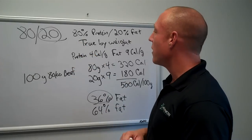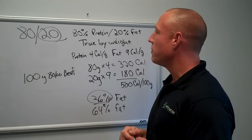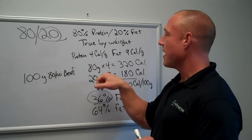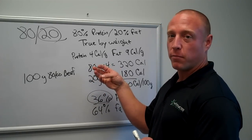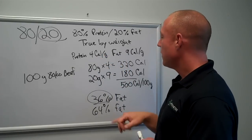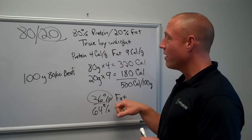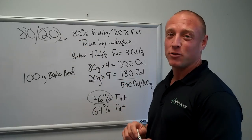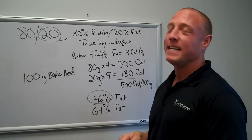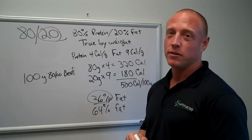Just so you're aware, when they're talking 80/20 and something like your ground beef, they're actually talking weight. But if you know now that there's a different amount of calories per gram for protein versus fat, and even for carbohydrates versus fat, then in that scenario you're actually getting 36% of the calories coming from fat, not 20. So again, you should be buying leaner than that anyway, but even 90/10 is not only 10% calories from fat, it's higher than that. So I need you to be aware of that.